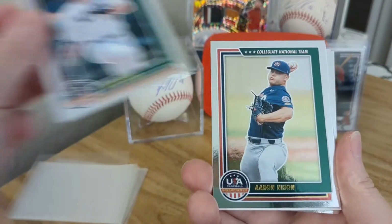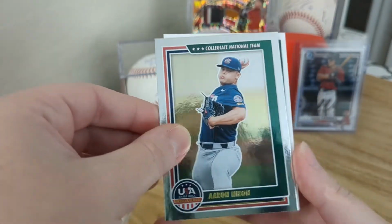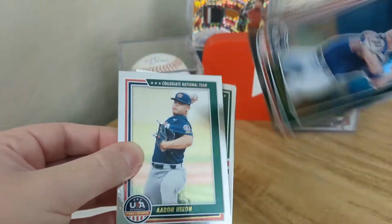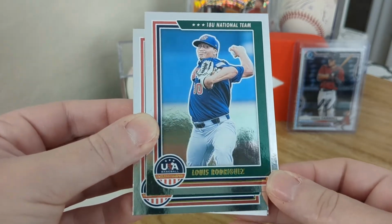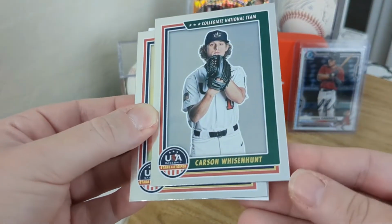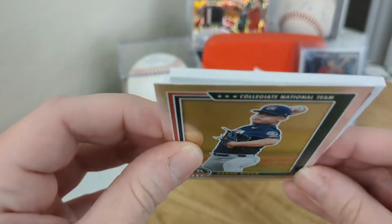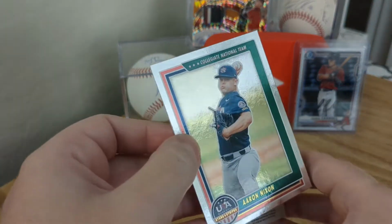Jacob Berry, Aaron Nixon. Oh, there looks like it's our next auto. We'll go from the back here. Nate Savino. Luis Rodriguez. Carson Wisenhunt. And it seems this is a thick Bowie. So what do we got here?